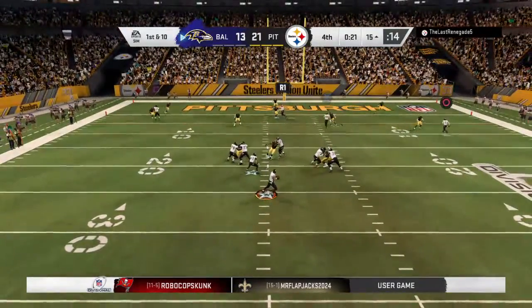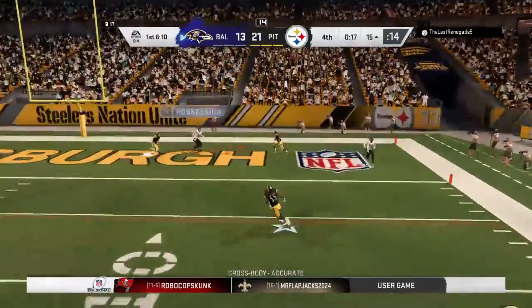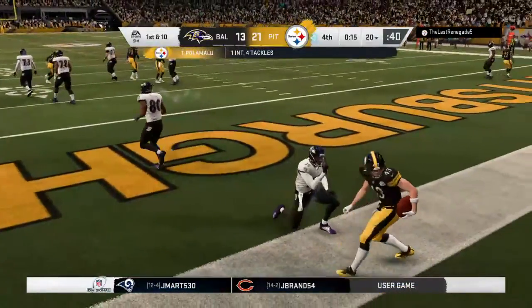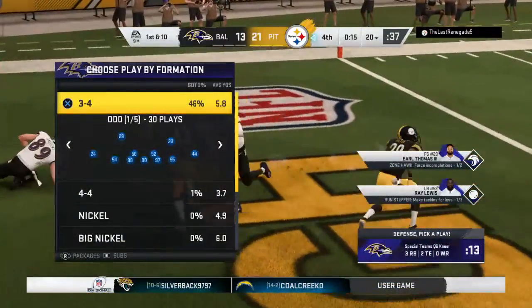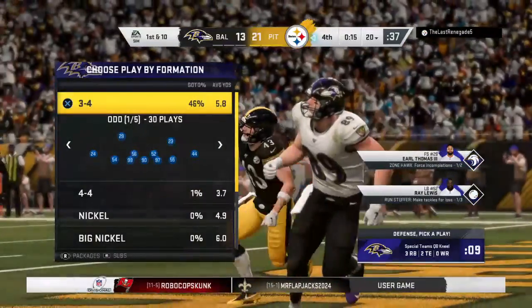From the red zone now, here's Jackson on first down, eluding the pressure right. And, a crusher there as it's intercepted. Able to get there and pick it. The Steelers take over 1st and 10 at their own 20-yard line.